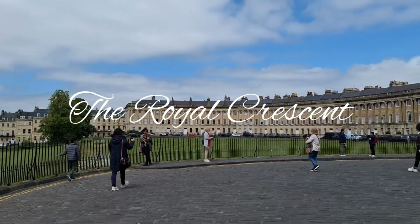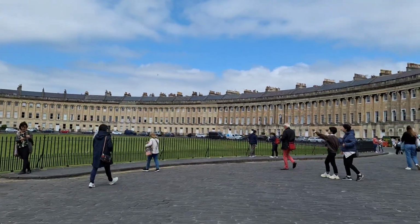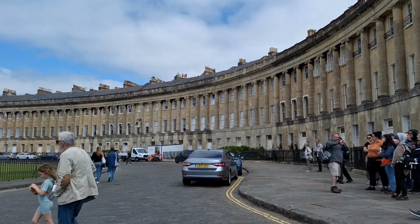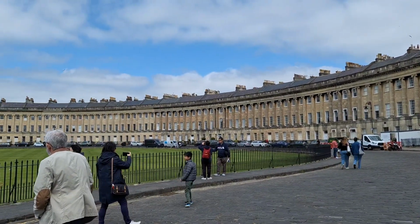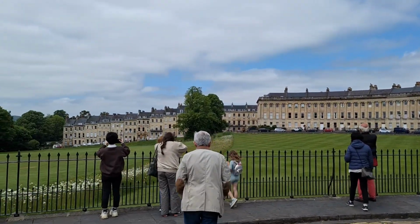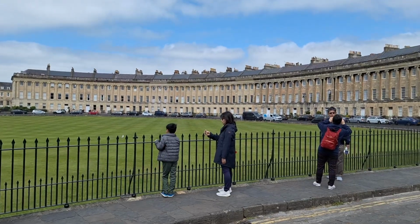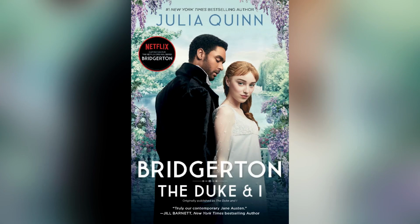Welcome to the Royal Crescent. It is said that the circus is joined to the Royal Crescent by a ley line, and that their design represents the sun and the moon. But to me, the Royal Crescent is even more spectacular, because it is one of the greatest examples of Georgian architecture in the UK. Today, it is home to a 5-star hotel, a museum, and private housing. It is also a popular location for films and dramas, like The Duchess in 2008 and Bridgerton.